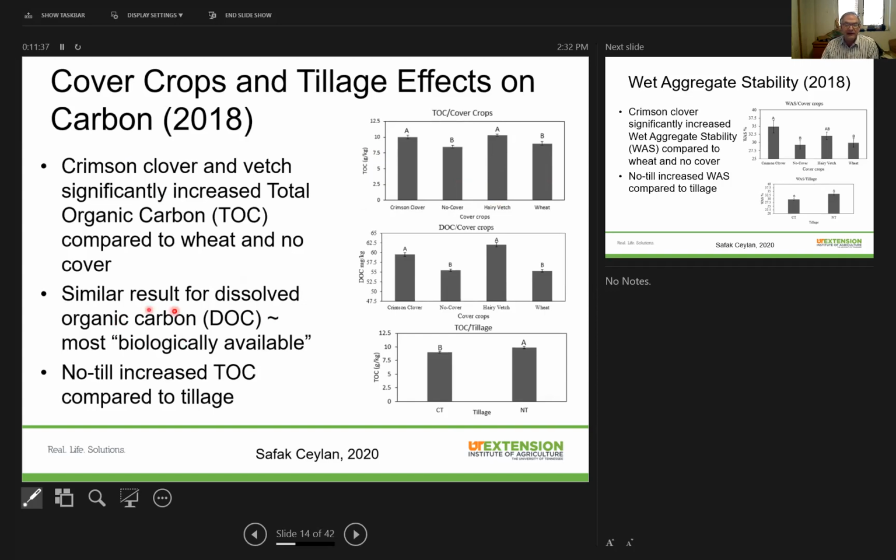Similar numbers were found for dissolved organic carbon. Dissolved organic carbon is believed to be more biologically available. And so if we're looking at soil health, if we can have carbon in a form that's more biologically available, we should be able to stimulate more biological activity. We also find overall, for all the no-till treatments and all the conventionally tilled treatments, we found a significant increase in the total organic carbon in the no-till system compared with the conventionally tilled system.